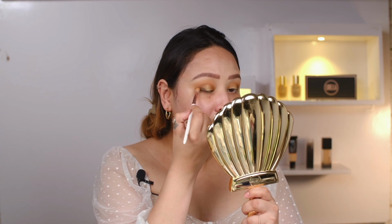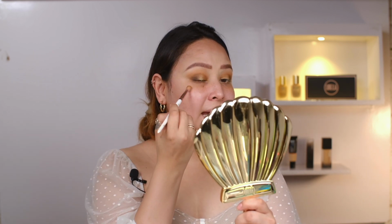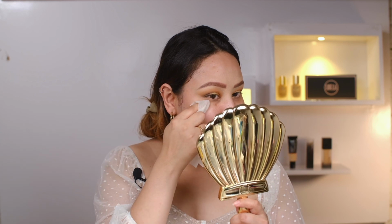And then I'm gonna take the bigger blending brush and kind of blend it out a bit. Kind of give that cat-like finish. Now with a bit of the makeup remover in this, I'm just gonna gently tap it in a way that it's snatched. Like so, on the other side as well.